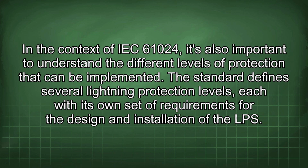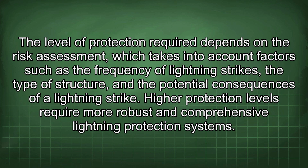In the context of IEC 61024, it's also important to understand the different levels of protection that can be implemented. The standard defines several lightning protection levels, each with its own set of requirements for the design and installation of the LPS. The level of protection required depends on the risk assessment, which takes into account factors such as the frequency of lightning strikes, the type of structure, and the potential consequences of a lightning strike. Higher protection levels require more robust and comprehensive lightning protection systems.